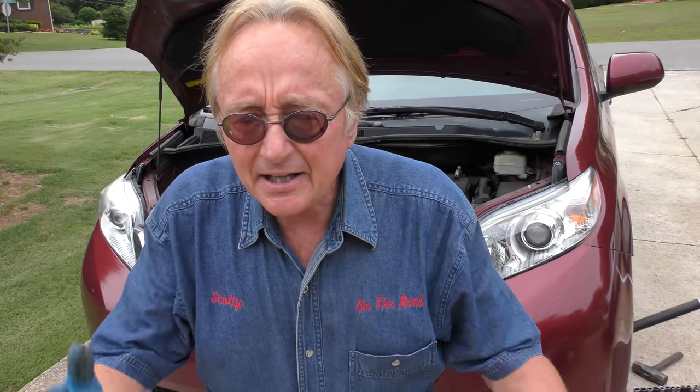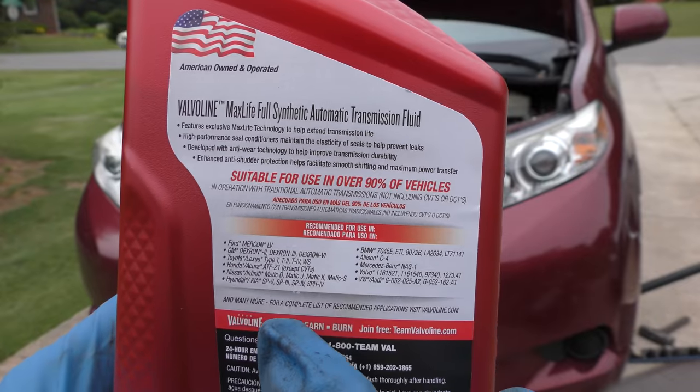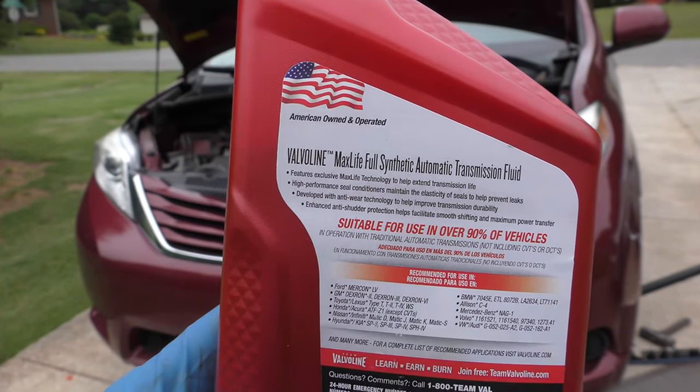I got it loose. Now, the next question is, what kind of fluid to use? Well, you can always go get the dealer one. They're going to have the right one for it. But in this case, if you look it up, it says it takes Toyota WS. Well, I've been using Valvoline for a while. When you look at the back, as you can see here, it says Toyota Lexus, blah, blah, blah, WS. So this works for the WS.